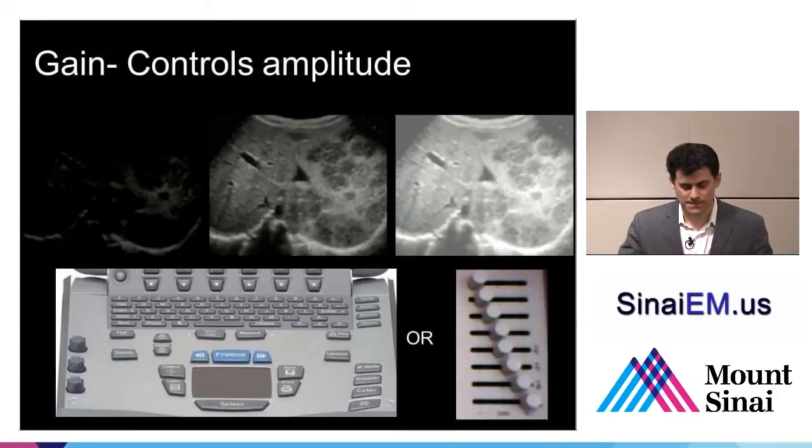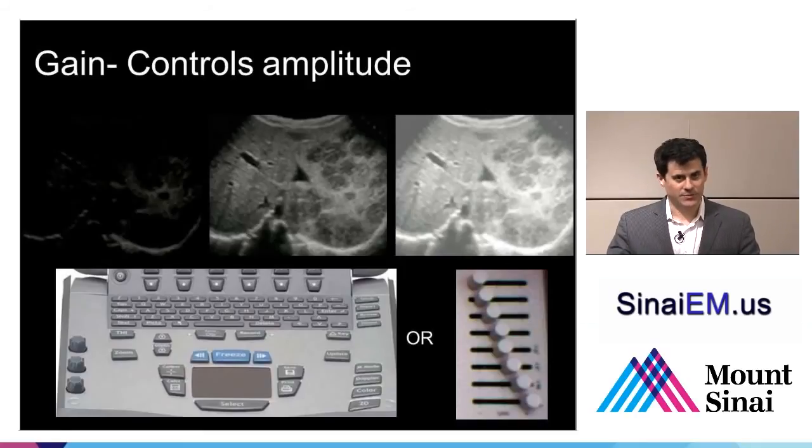So let's have a look at gain. We have three images on this screen. The left side of your screen demonstrates an image that's too dark. The right side demonstrates an image that's too bright. And I think Goldilocks would agree that the image in the middle is just right. So what we're looking for is an image that would look like a good black and white photo.